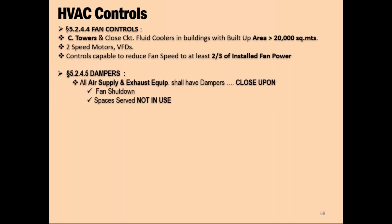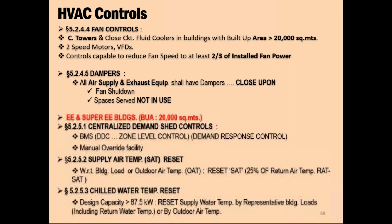Then there need to be dampers on air supply and exhaust equipment, and the damper shall be closed when the fan shuts down and the spaces served are not used. So by default, these dampers will be in closed position when the system is not functional, and when the fan is switched on, sensing the draft pressure, the damper will open, or there could be a solenoid or actuator signal which will open it automatically.